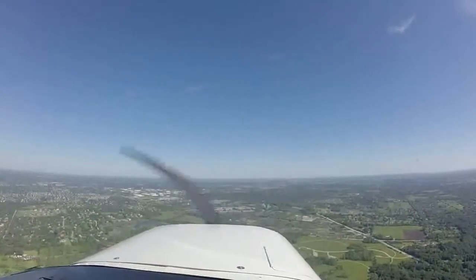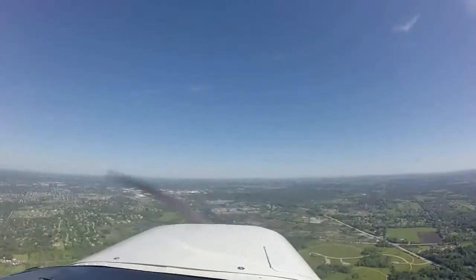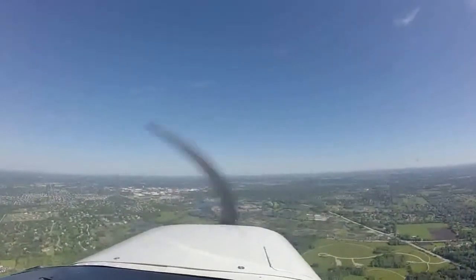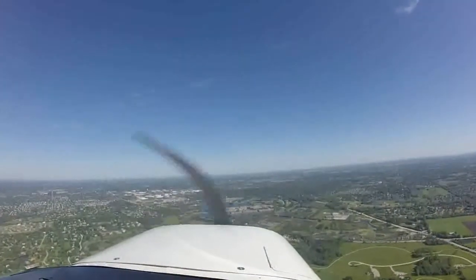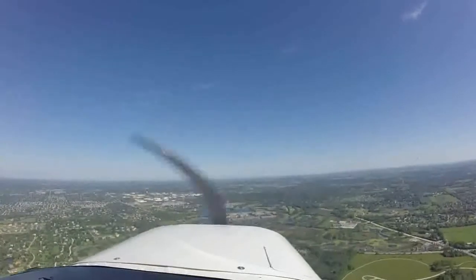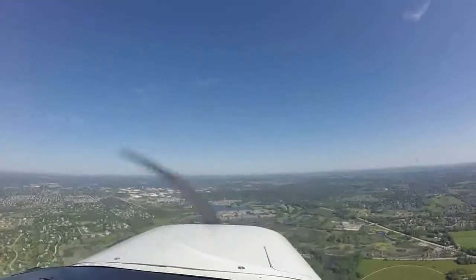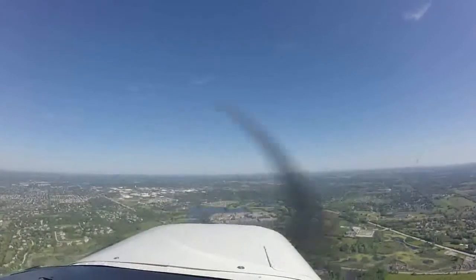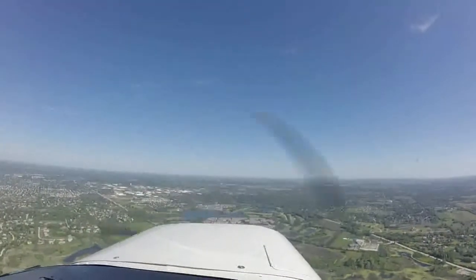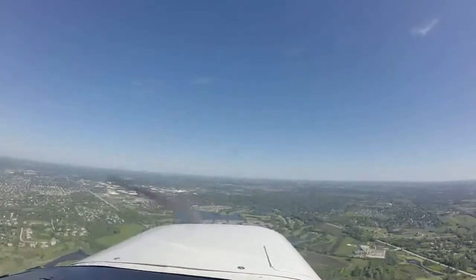Golf, we'll go ahead and cancel the IFR at this time. 3-0 Golf, cancel IFR, clear the line. Roger that, and we're starting the entry into the left downwind, 3-0 Golf. Getting ready to make my turn for the direct west. Almost over Kemper. Thanks very much.